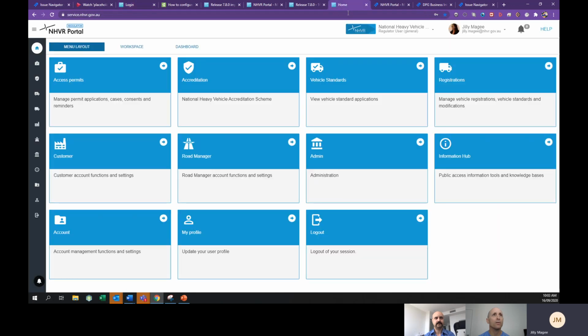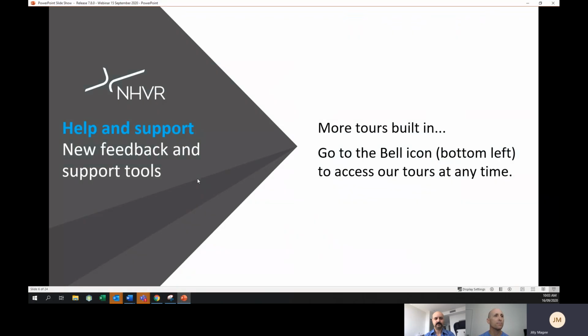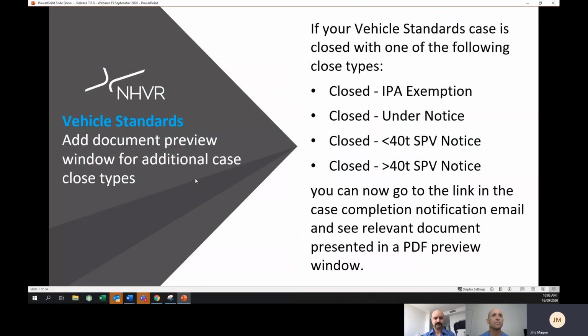And just to wrap that up a little bit more, moving forward, you'll see down the bottom left-hand corner, there's the bell icon, and you can click on that bell icon or tap it at any time and see all of our tours to guide you through using the portal. And I'm going to hand back over to Steve for the next part.